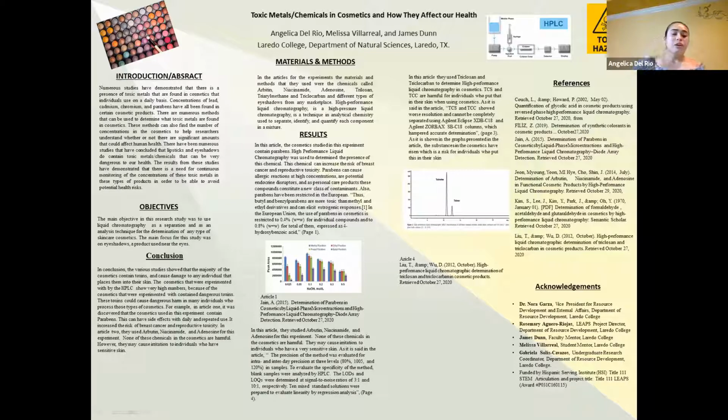In conclusion, various studies have shown that the majority of cosmetics contain toxins and dangerous chemicals, and they cause damage to any individual that places them on their skin, also including the chemicals that only cause irritation. Also, the cosmetics that were tested by high performance liquid chromatography showed very high numbers, as shown here on these two graphs. These toxins could cause dangers in many individuals who use those types of cosmetics. For example, in article 1, it was discovered that the cosmetics used in the experiment contained parabens. As shown here again, parabens was one of the most dangerous chemicals found in these articles.